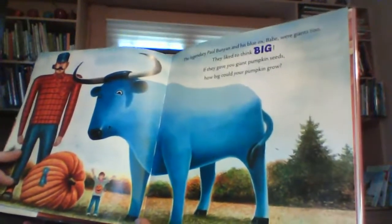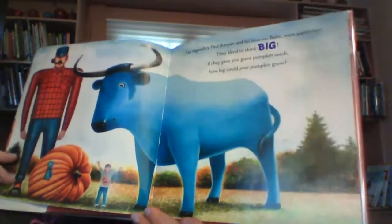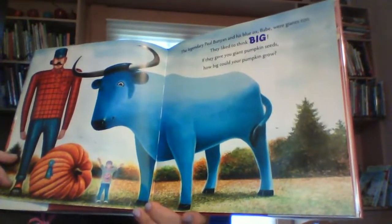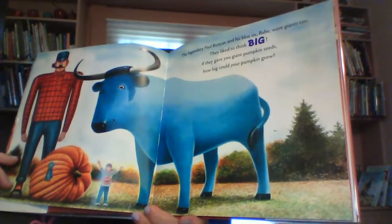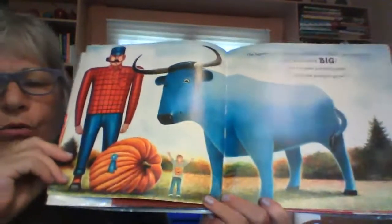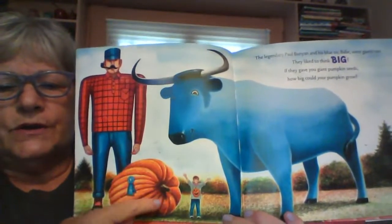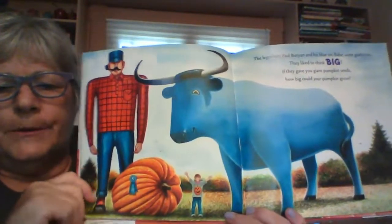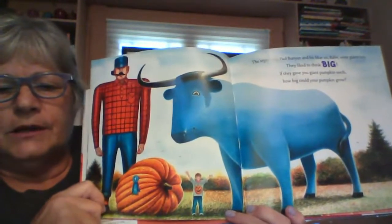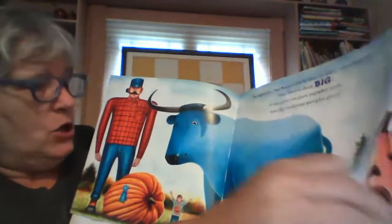The legendary Paul Bunyan and his blue ox Babe were giants too. They like to think big. If they gave you giant pumpkin seeds, how big could your pumpkin grow? Oh, look at here. Here's that first place pumpkin. That's kind of how some pumpkins lay in the pumpkin patch, but it's big. It's bigger than this person. That is enormous.